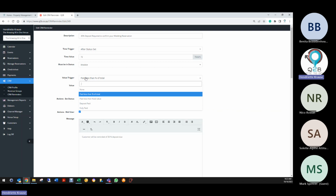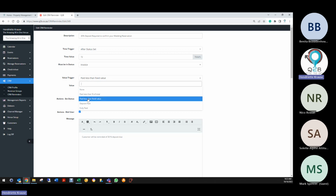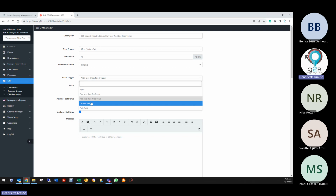Okay, so the value triggers: paid less than a percentage of the total, paid less than a fixed value. So if I say I require 5,000 Rand, I will change my message here to say a fixed amount of 5,000 Rand is now due to confirm your wedding. So it can be a percentage or a fixed value. A deposit paid.